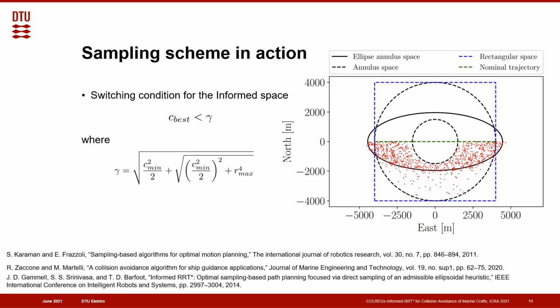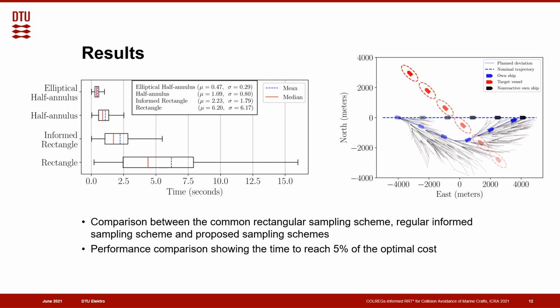However, both the rectangular space and the regular informed space would spend a significant amount of effort sampling points outside the COLREGs compliant region. On this figure, all area above the nominal trajectory is deemed to be non-compliant with the COLREGs. The figure also demonstrates that the scheme samples in the half annulus before switching to the elliptical annulus and therefore focusing the search. The proposed annulus and elliptical annulus sampling strategies are compared to a rectangular region and also the rectangular region together with the regular informed sampling strategy.